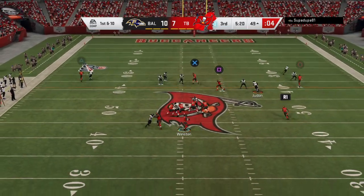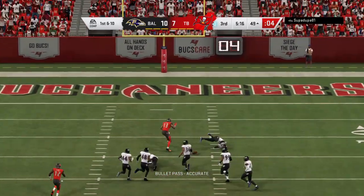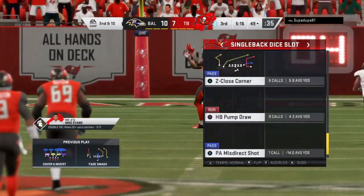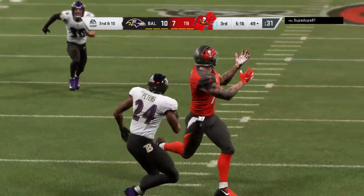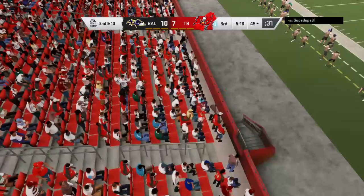They'll throw again. Winston airing this one out for Evans. And that is incomplete. Showed off the arm strength there, but to no avail. Second down. Credit the secondary and credit the defensive game plan. They've been in his hip pocket all game long. They understood coming in that he was a big-time receiver.